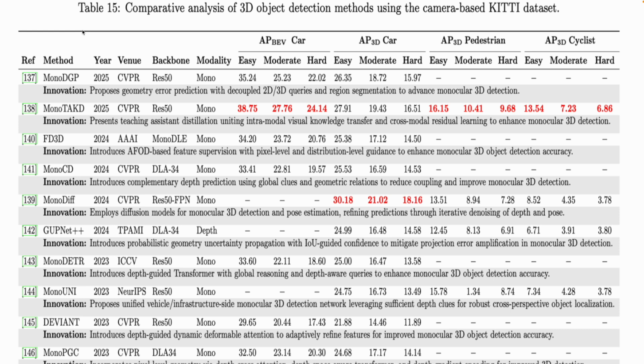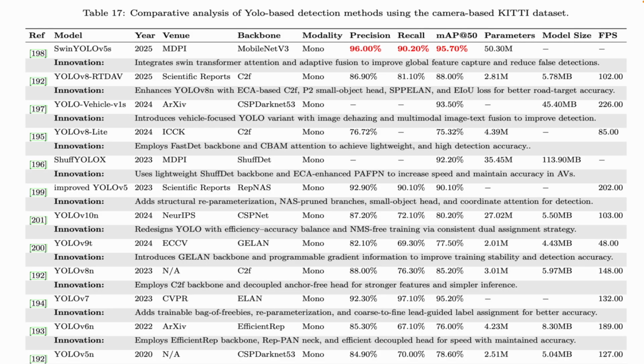Here is Table 15, which is a comparative analysis of all the 3D object detection methods using the camera-based KITTI dataset. Here is Table 17, a comparative analysis of YOLO-based detection methods using the camera-based KITTI dataset.